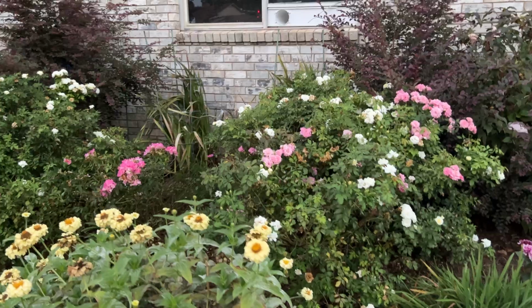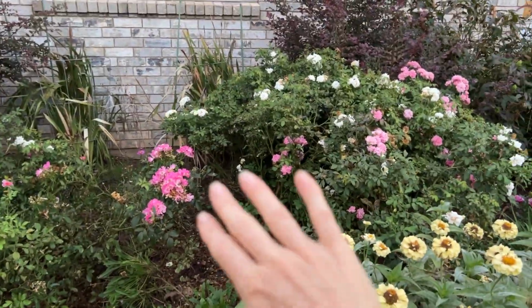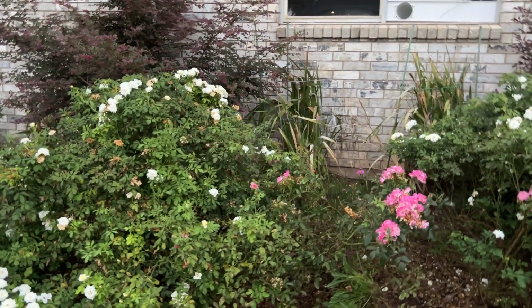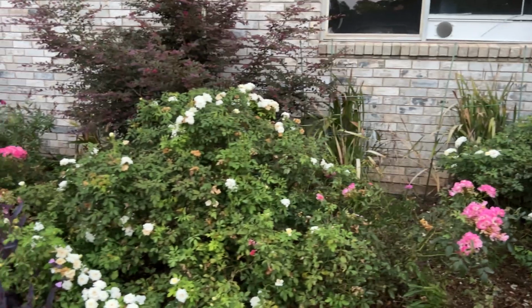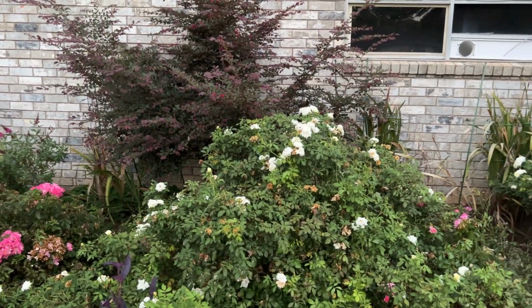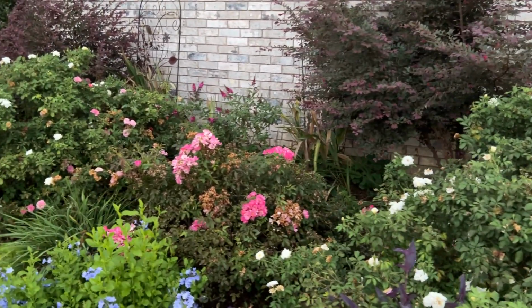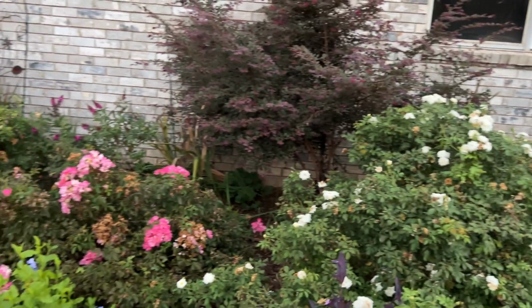So I'm going to have to cut it out, get rid of it, and it's going to open up this space. But then I'll probably have to remove this rose just to be on the safe side and hope and pray that somehow, some way it hasn't spread to this one. But I'll be looking very closely at all of these this year and keeping my eye on them.